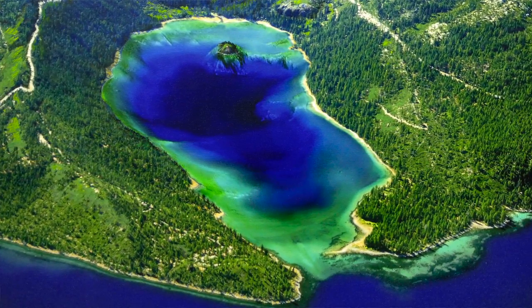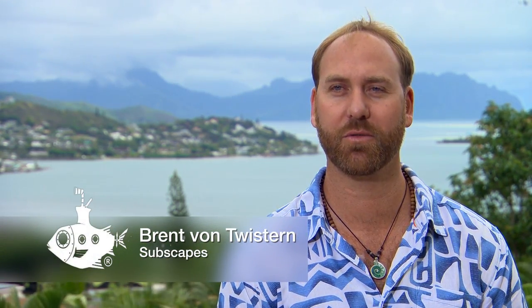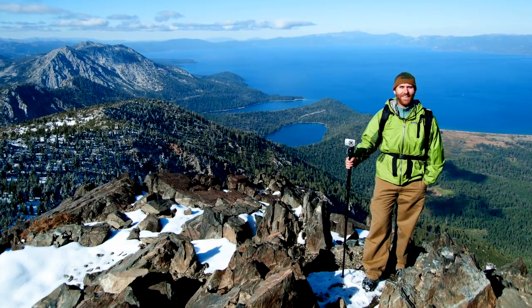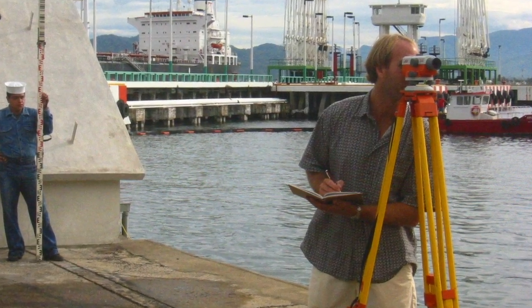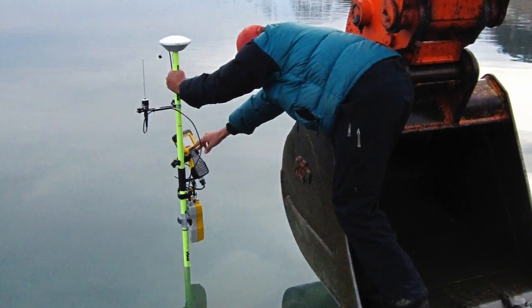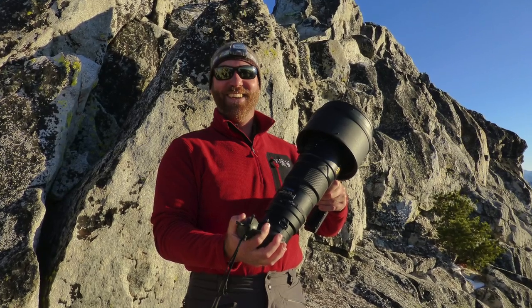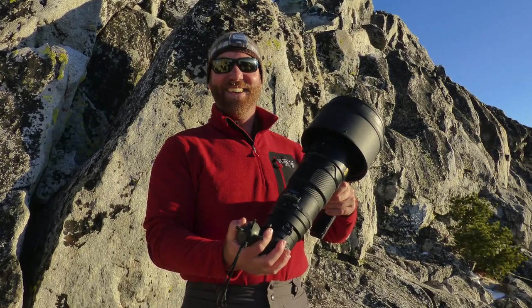A subscape is a combination of high-resolution underwater sonar merged with above-water photography and oil paint. Subscapes could only have been created by artists with unique skills. Brent Von Twistern is a hydrographer with a master's in marine science who has conducted underwater mapping expeditions around the world while also pursuing his artistic passion of landscape photography.